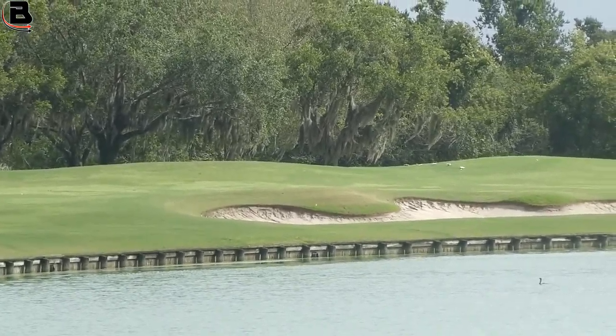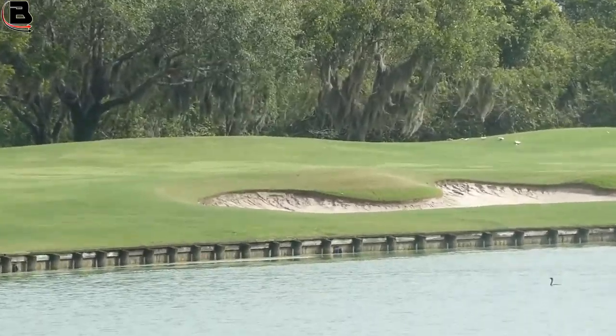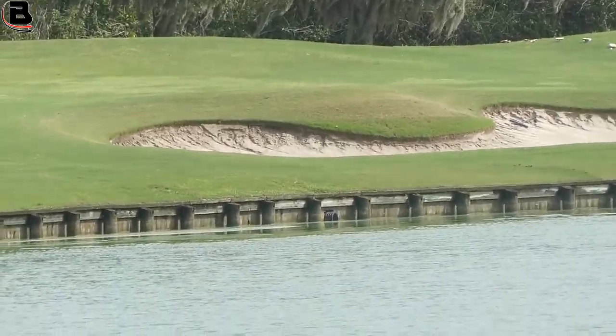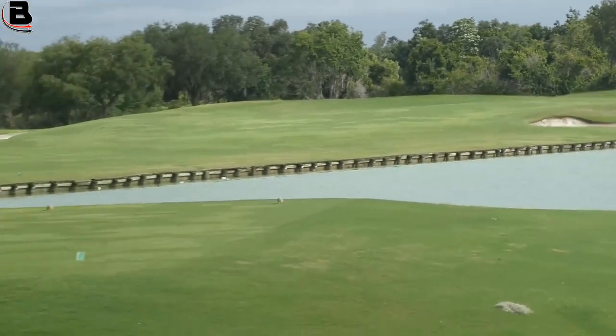Let's see if I can catch it. Ooh. He's just over the bunker, as you can see there. But we'll see what kind of a stance he has. I think he's feeling a lot more comfortable with the driver.